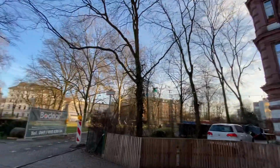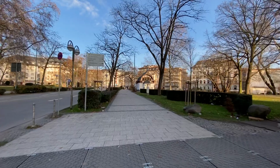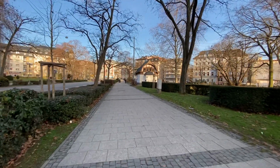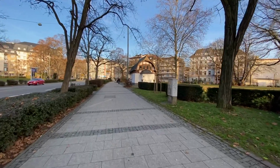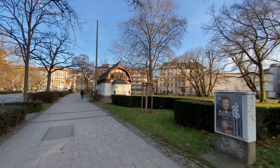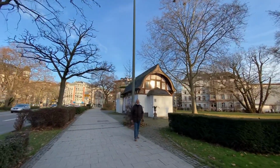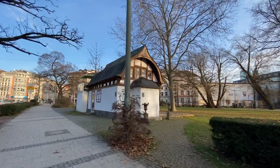So we're now at the Wallanlage. This is the park that surrounds the city, where the city wall used to be. This cute little building here used to be a toilet house. Back in the day when they didn't have toilets in your houses, this is like an official toilet house. So late 1800s, it's all made out of wood, gorgeous building.